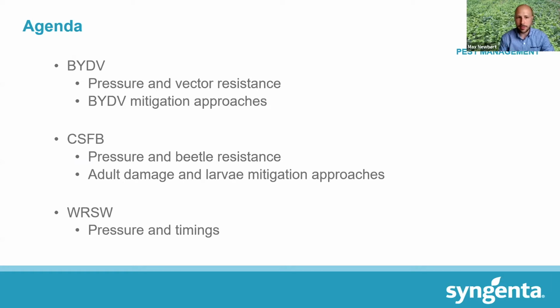Then we'll move on to cabbage stem flea beetle, talk about what we've seen, similar to BYDV, in pressure and the resistance in the beetles themselves, and then what information we'll gather from our all-seed rape site this year. And then at the end, I'll just touch on winter stem weevil, pressures and timings, and what we've seen over the last few seasons as well.